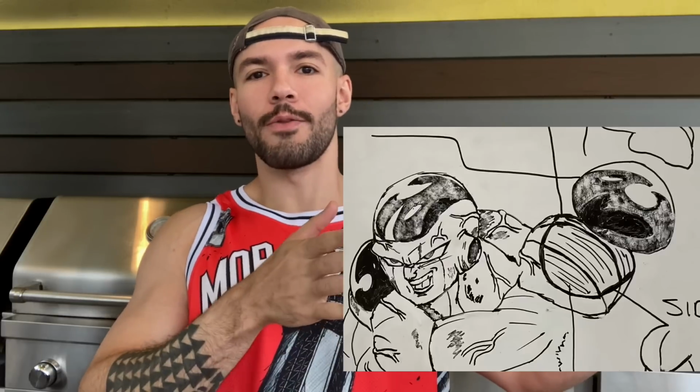We're gonna get to the side delts. We have to start with the front delt. We're gonna go to side delts and finish up with rear delts. Now we have our buddy Final Form Frieza in his 100% form here. For the Dragon Ball Z enjoyers, we know him to have enormous delts. I have his shoulder blade lifted up to illustrate some of the anatomy.